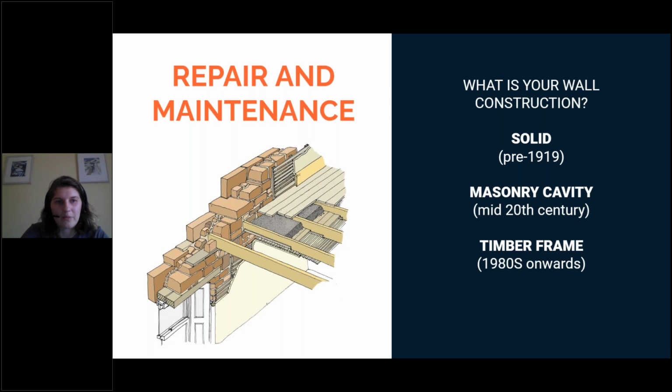For example, solid wall construction requires particular attention to breathability and to certain materials like lime mortar. So it's important to understand your building, and there are different ways to learn about your building. You can research it. You can just look at it and do some detective work. But also it's good to have a professional survey.